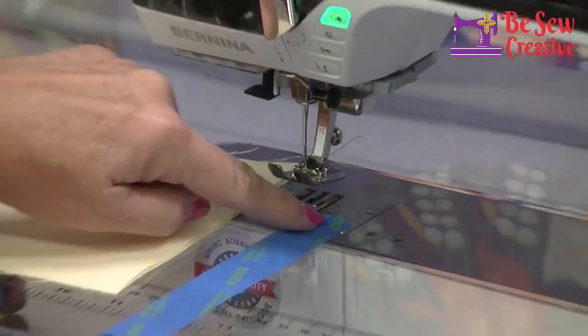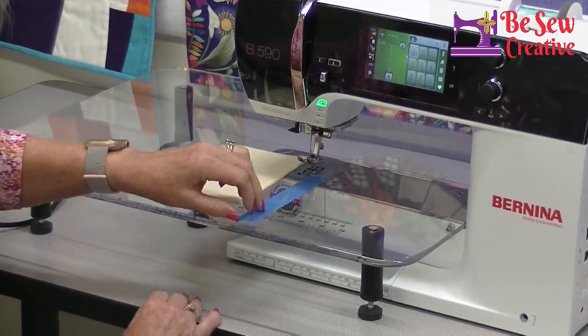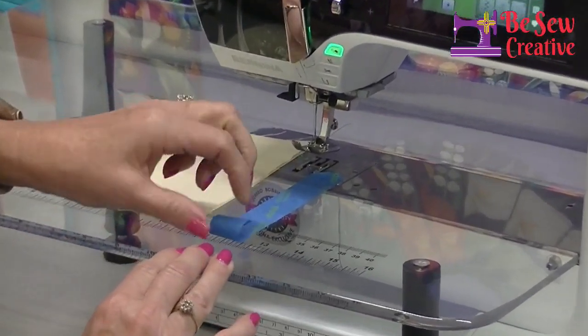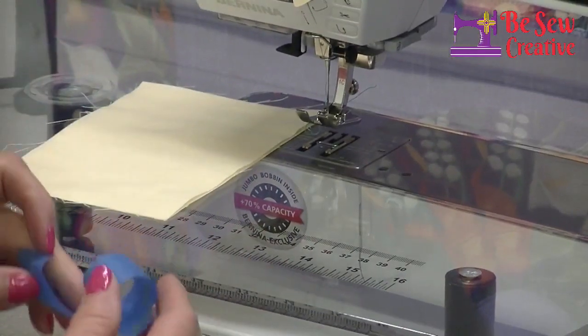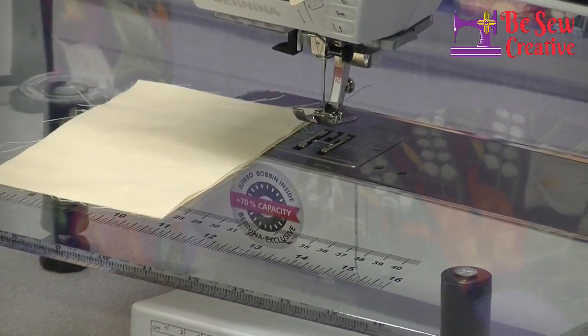If you want to go 5/8 of an inch, then do the same thing. Lay a ruler down, mark 5/8 of an inch. It's a simple, easy trick because you can pull it up and remove it and replace it however you want. So that's an easy one.